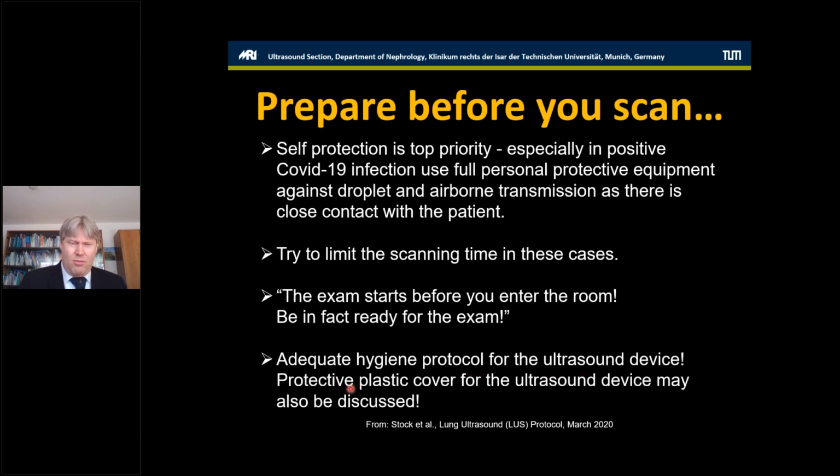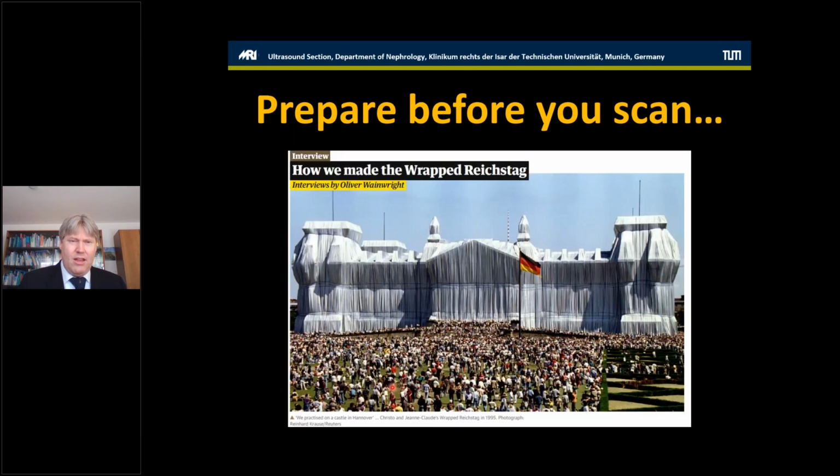I'll give you some impressions from Munich. Some use protective plastic covers for the ultrasound device. Some say you don't need to do that, you just disinfect it. Well, I think you have to be top level on the hygiene rules for your hospital. So speak with the people who hold that responsibility. We have some special people who are absolute hygiene experts, and they tell us what to do, and we are in close contact with them. So before we scan, we have to wrap our machine.